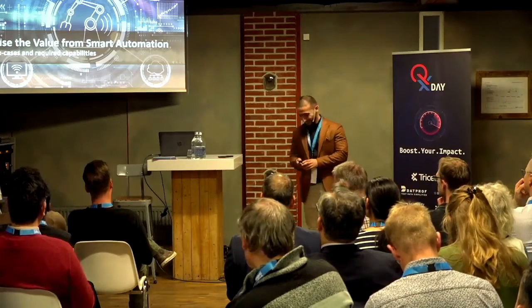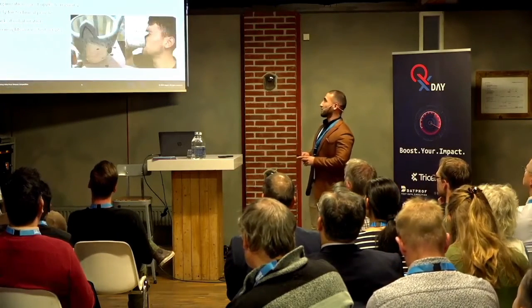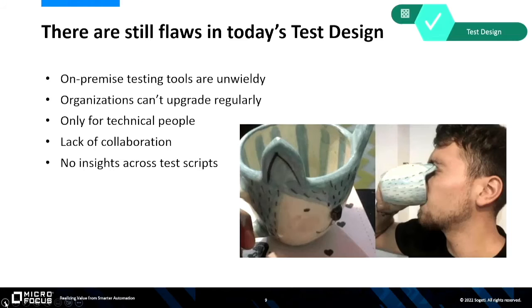Of course. So the first one is about test design. There are still some flaws. We have on-premise tools, and these are unwieldy. We are sometimes not even on the right version, and a lot of new functionalities come that we can't keep up with. Sometimes it's only for technical people, and other people can't even use it. Because of that, we have a lack of collaboration, so there are no insights.